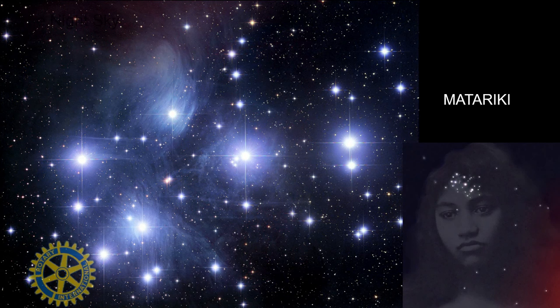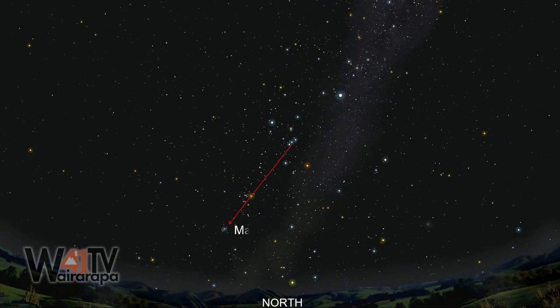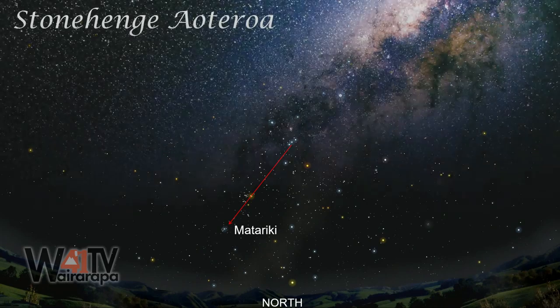Yeah. And the interesting thing about it, these stars are important to people around the world. We always talk about Matariki here, marking the beginning of the year, don't we? Maybe we should talk about this in greater detail at another time, the Maori perspective of Matariki and the important seasonal role these stars have played for people around the world. Okay, so there's where it is in the sky. Just come down the belt through there and you come to Matariki.